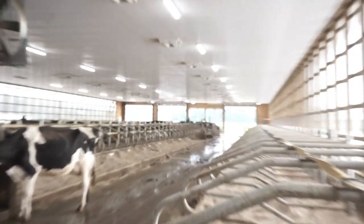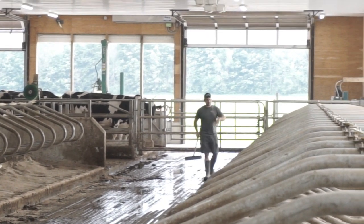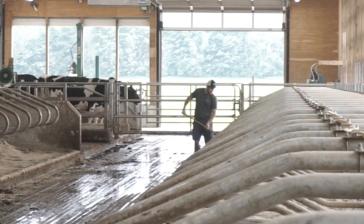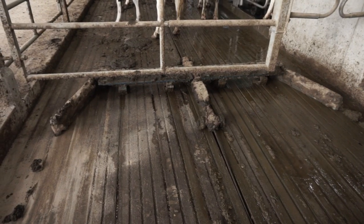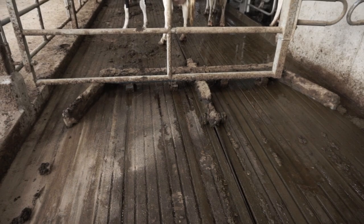And now I want to find Eddie and see what he's up to. He should be raking stalls, I think. It's way down there. What? One row left? The alley scraper is going back to rest until its next shift to pull manure to the end of the barn.